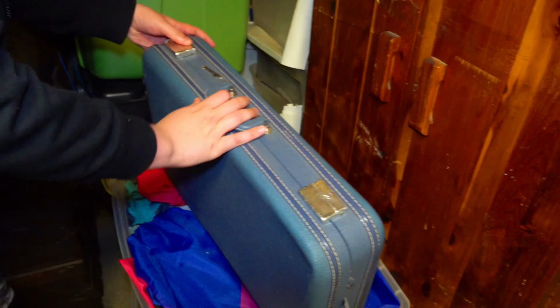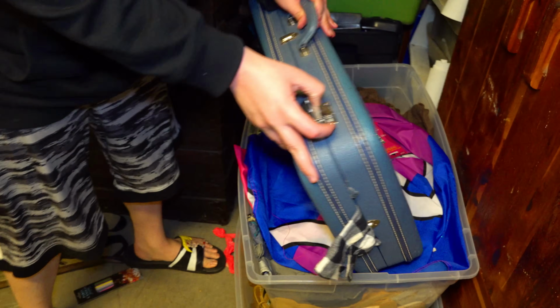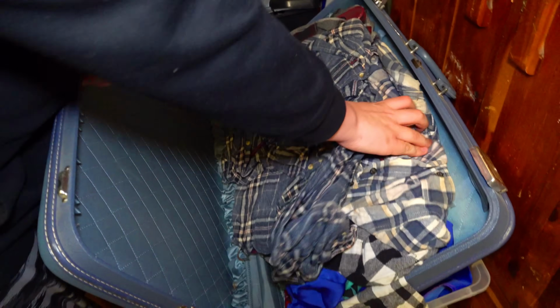Is this locked? This is locked. Is there a way to pinch these and open it? No, there's no, oh, never mind, they just flip up. I'm smart. Smart people. And unfortunately, it looks like clothes. Yeah, it is just a bunch of clothes. Let's get that thing out.